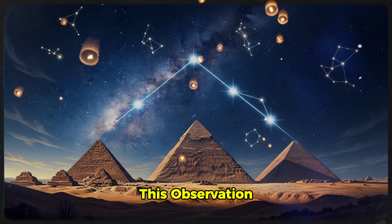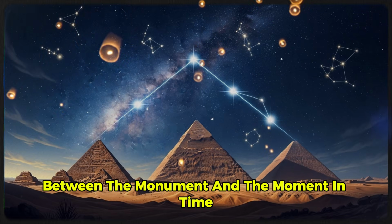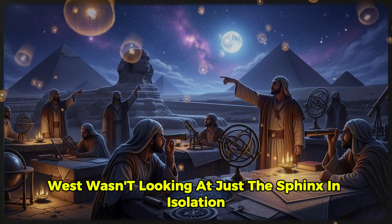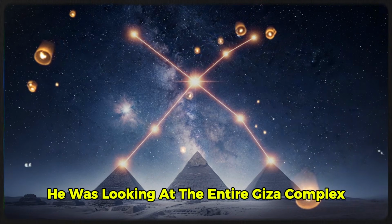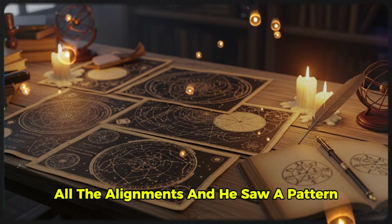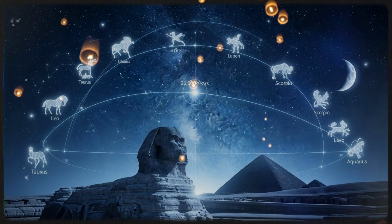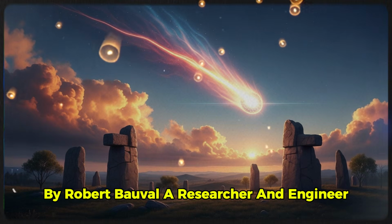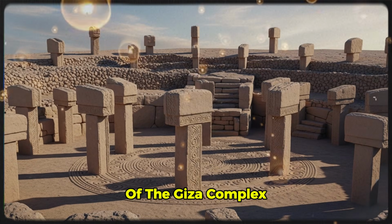This observation, this connection between the Sphinx and Leo, between the monument and the moment in time, comes largely from John Anthony West, whom we mentioned earlier. West wasn't looking at just the Sphinx in isolation. He was looking at the entire Giza complex, all the monuments, all the structures, all the alignments, and he saw a pattern, a comprehensive pattern, a system.